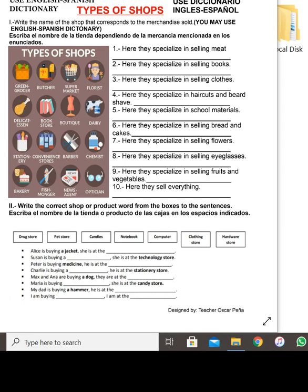All right. Okay, we're starting with sixth grade. All right, moving on quick, guys. Types of shops. This is the topic of today. It's called types of shops.